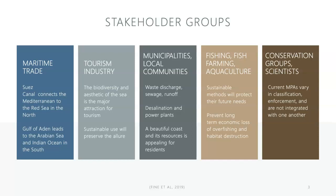Municipalities and local communities are a stakeholder as well. We need to sustainably manage the waste discharge, the sewage runoff, and any need for desalination and power plants. Of course, the beautiful coast and its resources are appealing for its residents, and they'll need to preserve it in the long run.